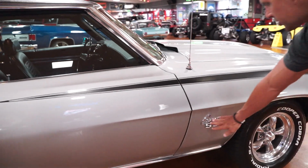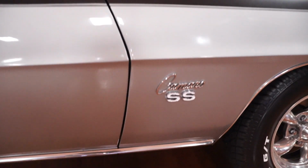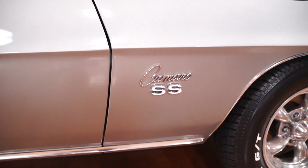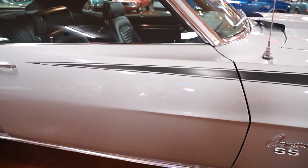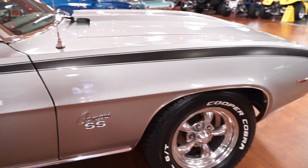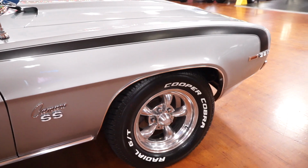Again, SS Camaro badging there on the passenger side front fender, just as it was on the driver's side. That cool stripe that goes above the 396 onto the passenger side fender and passenger side door, just as it was on the driver's side, mirroring the driver's side.